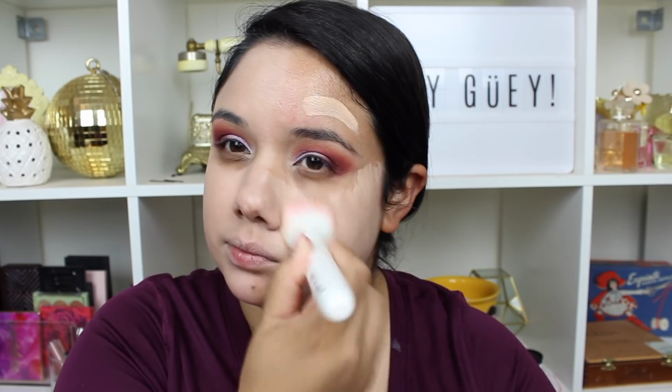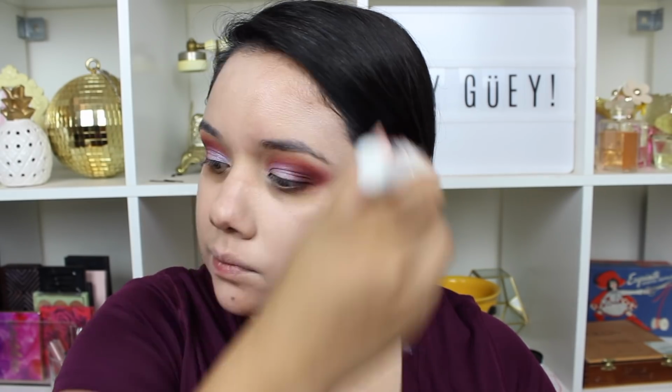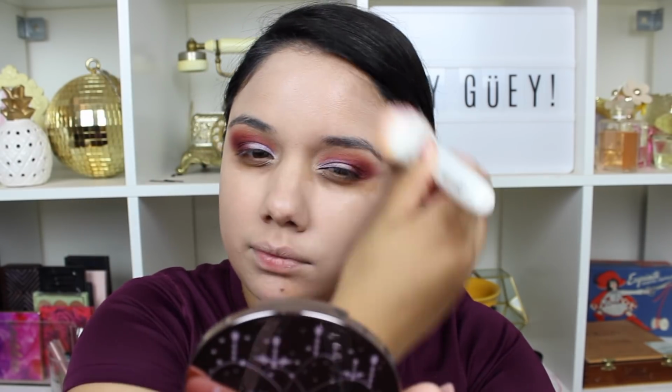Blending it out, the coverage is pretty nice. I can see right off the bat this is going to be really light, but we're just going to go with it. Just keep it moving. However, as I'm blending it in with the sponge, I can already see and feel the mattifyingness of this foundation. I can kind of just see it drying up, and I'm just like, okay, let's keep going. Maybe this will work out in the end. Maybe once it sets, let's see.